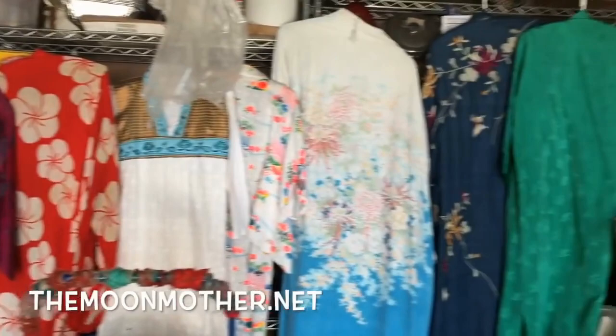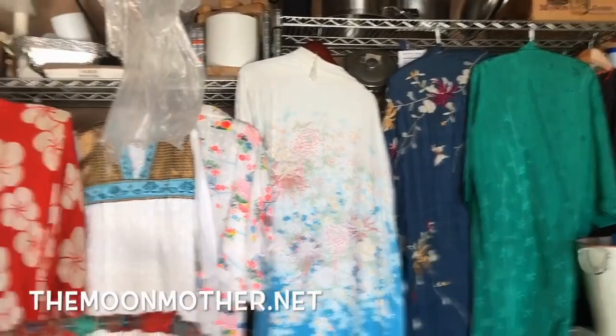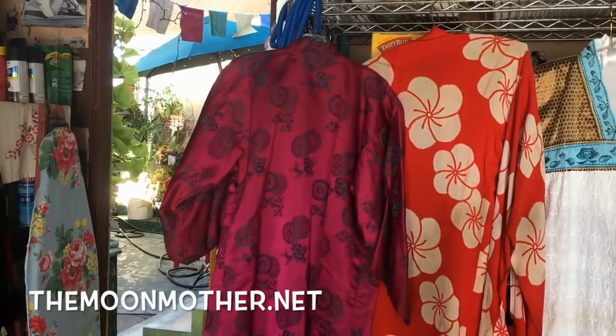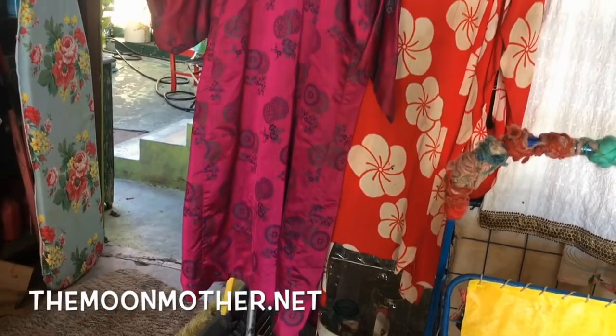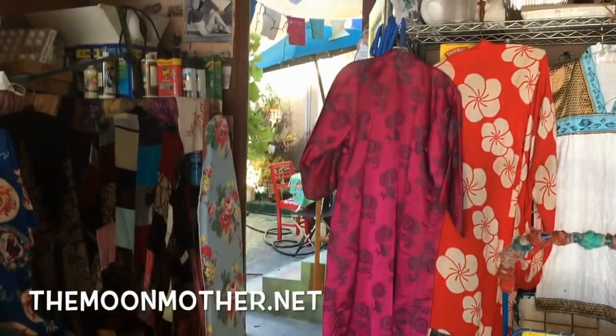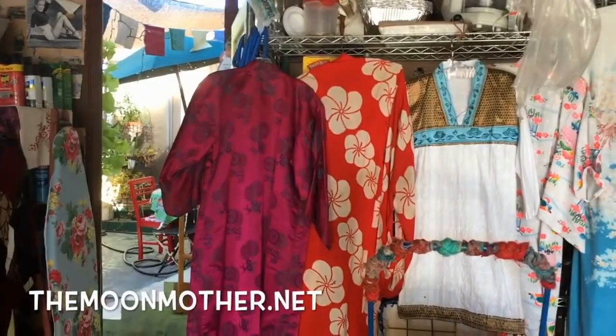Some of these I've gotten at garage sales. Some of them I've gotten really good prices on, and others I have spent mega bucks on. Like this one right here, this came from the vintage store in Huntington Beach. Back then, Lover and I had kind of a lot of money in our pocket, and so I would think nothing of going down and getting myself a $60-$70 kimono. Now I pay a buck each, because I have way too many kimonos.